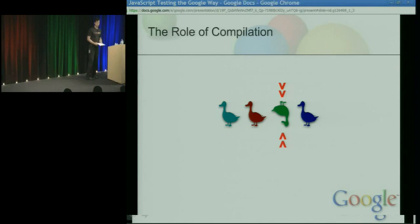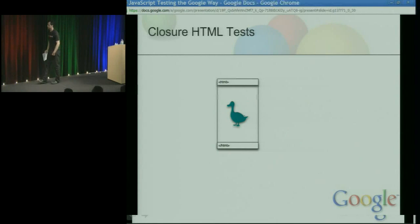So I've talked a bit about Clojure. Now, what actually did Clojure offer to testing? Well, what we got there was the Clojure HTML test. The Clojure HTML test is based off the JS unit test. So the way you set it up is you write an HTML page, you stick a head in, and at the top of the head, you say include the Clojure base file. Then you include your deps file.